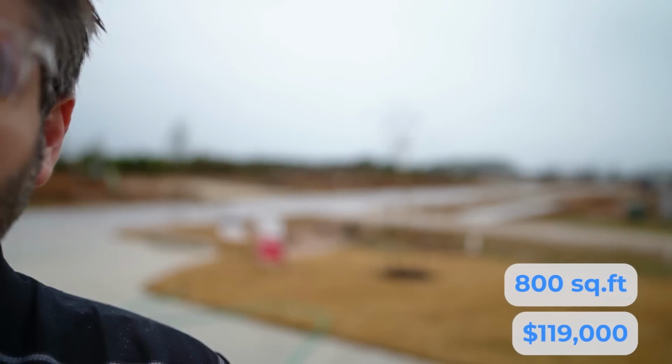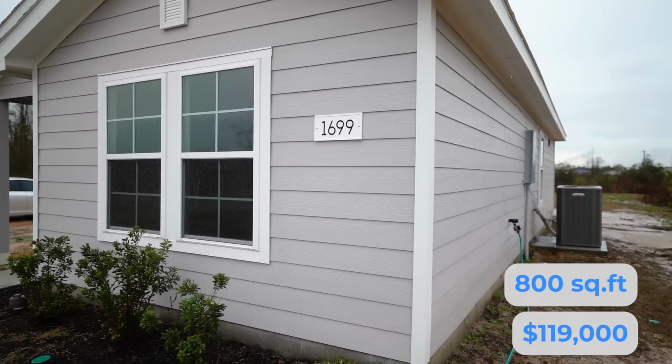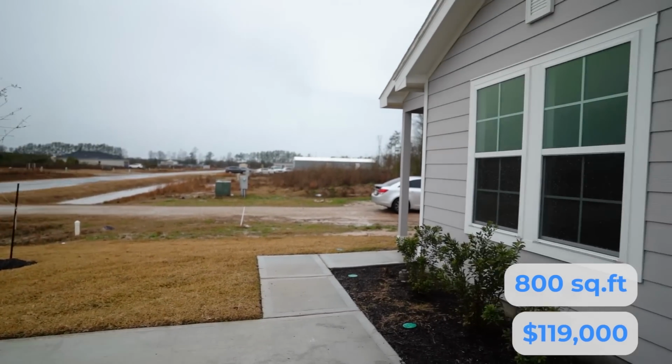Let me show you guys right now. Take a look, just give you guys a better idea. That's it. It's a little house right here. It's about $140 a square foot. So it's a little bit more in line with what it should be for a new build.